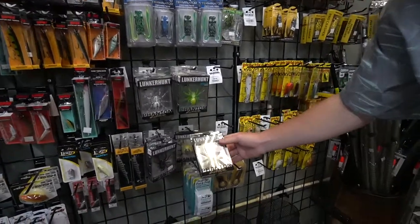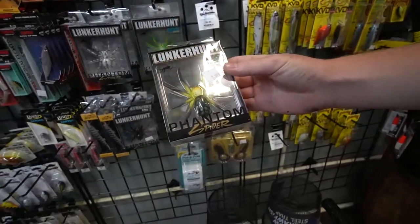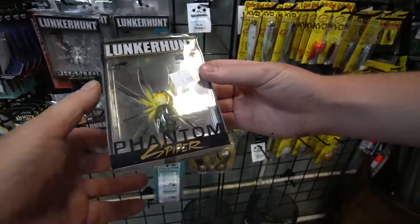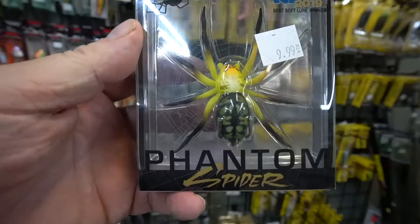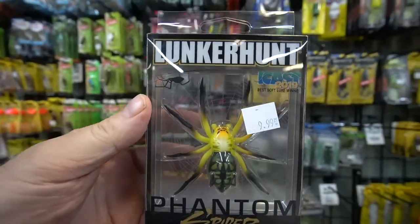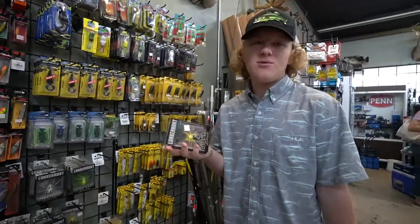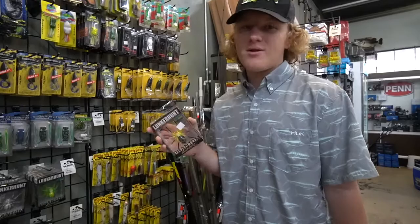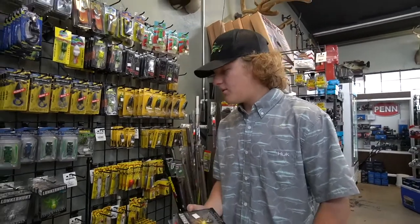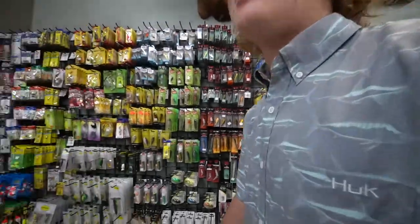Let's grab this yellow and black color. That looks pretty sick. Phantom spider, dude. Lunker Hut. That looks pretty sick. You know they blow up on whatever hits the top of the water too. So if it's going scurrying across some weeds and it's on top of the water, it don't matter what it is, the bass don't know what it is. You know if it's running across the top of the water, they're gonna come hit it. So we're gonna grab this too. So let's see what else we got down these aisles.